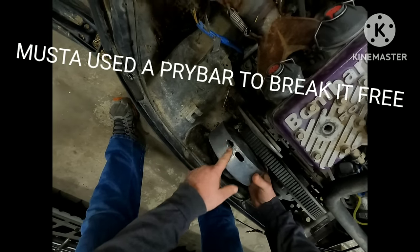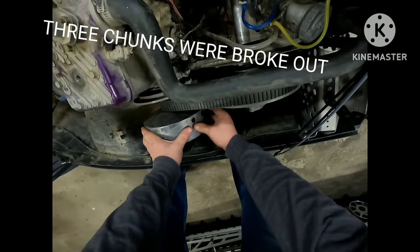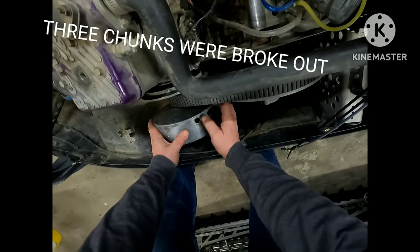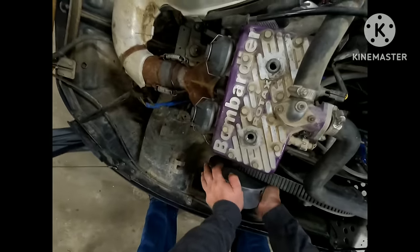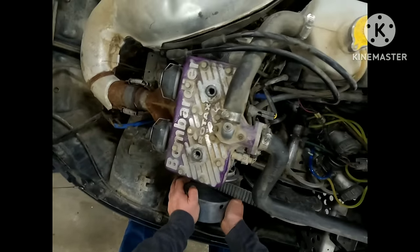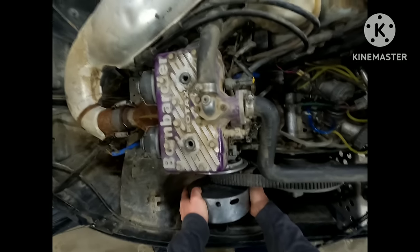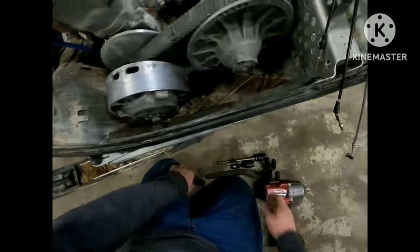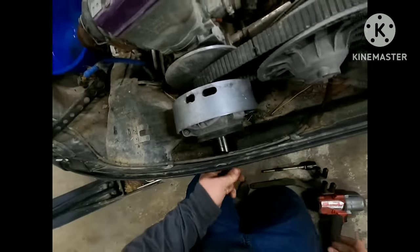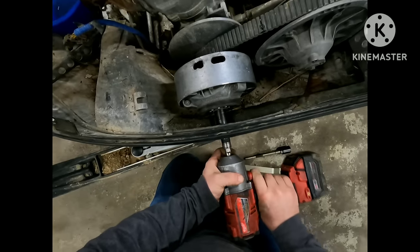What's this? Oh, more of that. Ooh, ooh. Get this piece of junk off here. I think I have the proper tools to do it.